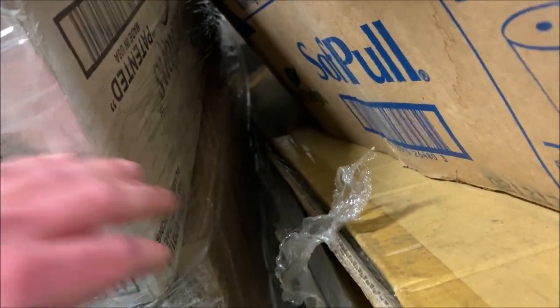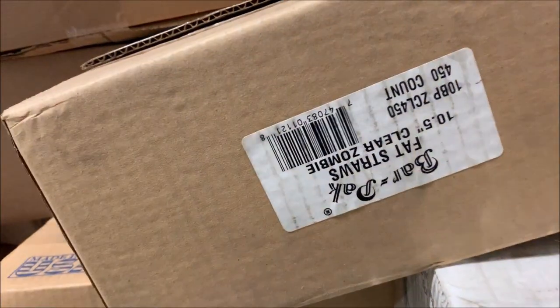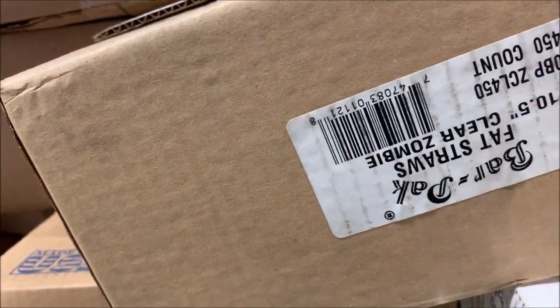Ooh, what's this? What's this? Spoons. Those are fat straws that are zombies, apparently.